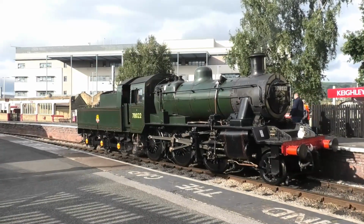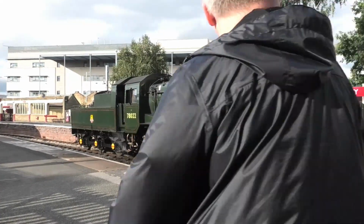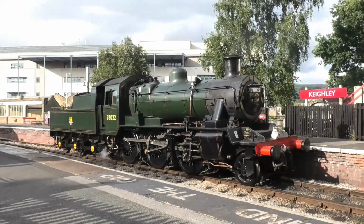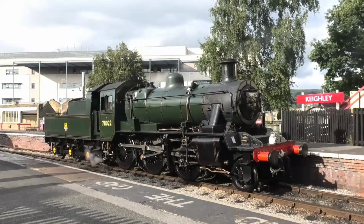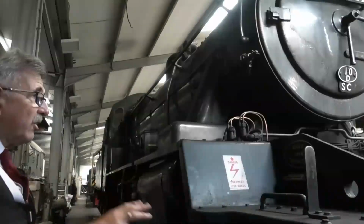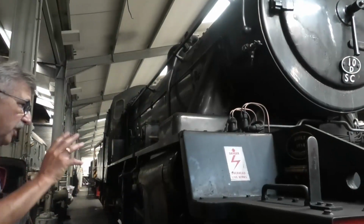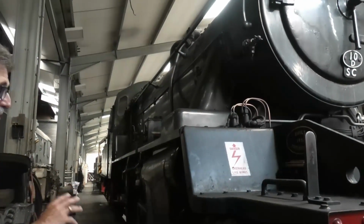Don't be fooled by the livery she carried. She's carrying British Railways lined green, which some of these did carry, but the ones that did carry it were allocated to the Western region and worked lines like the Somerset and Dorset and the Cambrian coast. She never carried this livery when she was owned by British Railways.